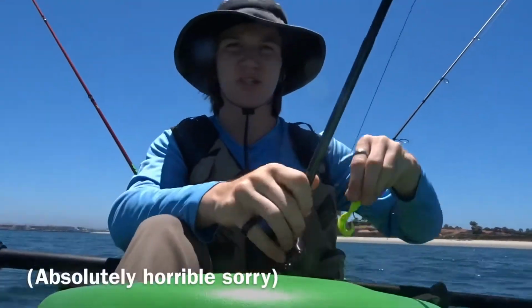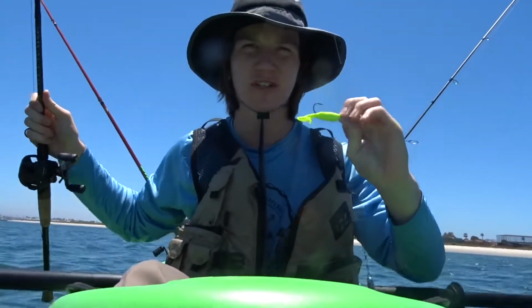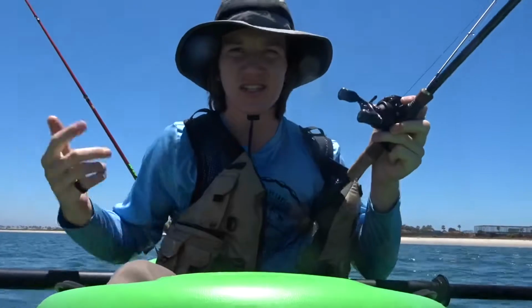How good the wind noise is going to be, I don't know, but I'm just going to start off with the first cast with this drop-shotted curly tail. So let's just get to fishing.